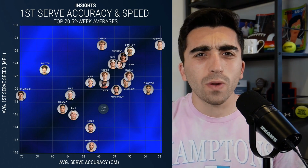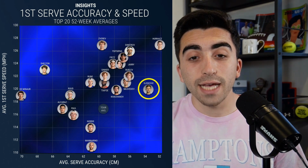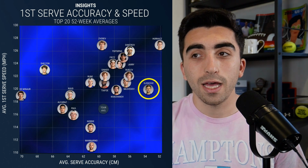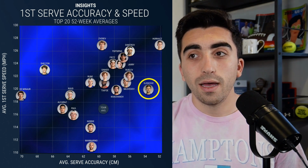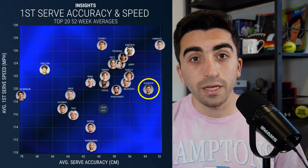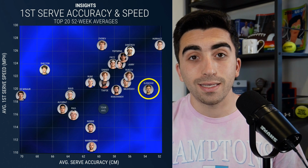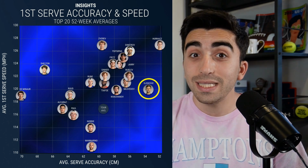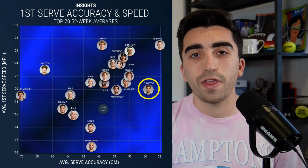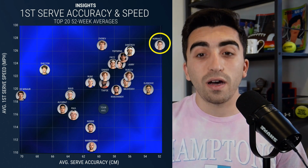First of all, here's what I didn't learn. These are things that didn't surprise me. Djokovic has an exceptionally accurate serve, second most accurate in the top 20. I figured that would be the case. There is a reason why, without remarkable speed, Djokovic is able to dictate behind his serve on a consistent basis and get free points and aces at a much higher rate than you would typically expect for somebody with his serve speed.